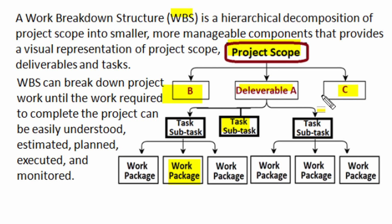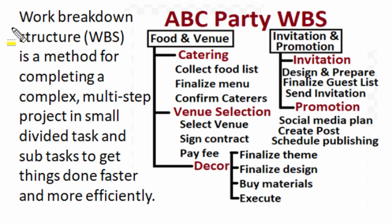This work breakdown structure provides a visual representation of project scope in terms of deliverables, tasks, subtasks and work to be performed. We break down the project until the work required to complete the project can be easily understood. We can estimate everything, plan, execute and monitor the work or deliverable or project scope. Work breakdown structure WBS is a method of completing a complex multi-step project in small divided tasks and subtasks to get things done faster and more efficiently.